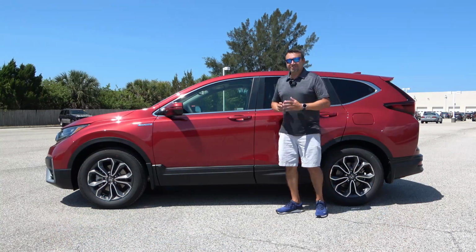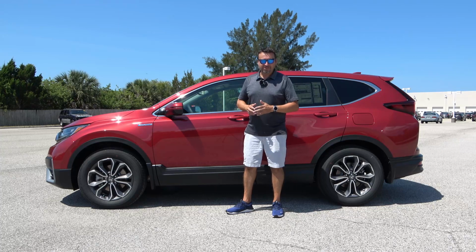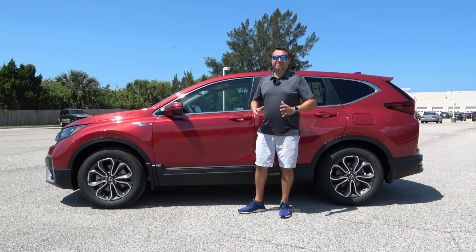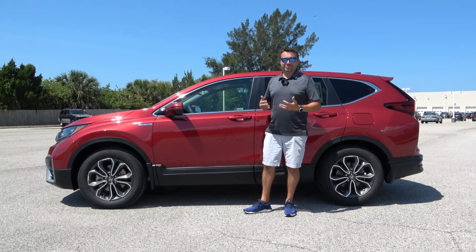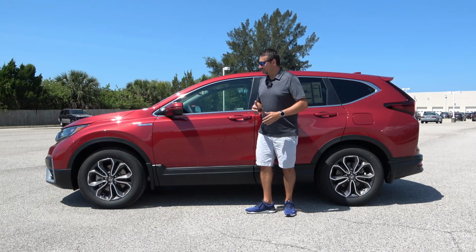Well, this generation Honda CR-V came out back in 2017 and was slightly refreshed for the 2020 model year. It has been the same since then, so it is leaning towards the end of its model cycle. Some people speculate that Honda might surprise us and actually come out with a new model for 2023. I think it's more going to be a 2024.